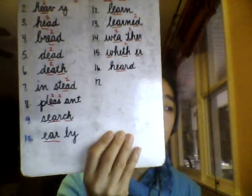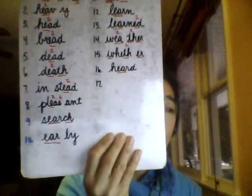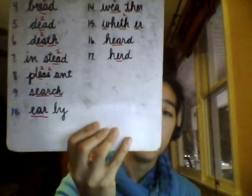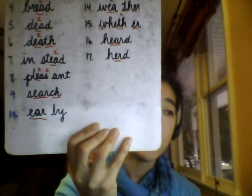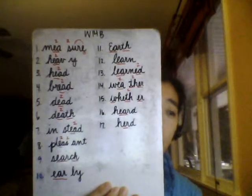The last word is herd, the second usage, a large collection of animals. Still one syllable. Think to spell D. So it just has the ER as in her instead of the ER as in early. A large herd of cows grazed in the field. Herd. H-E-R-D. Herd. That's the end of week 14B.